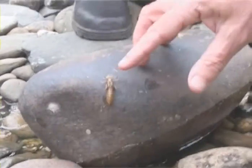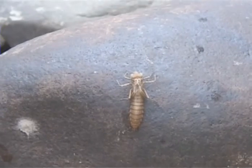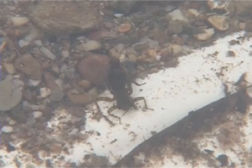A rock like this, and then they turn into an adult. What sort of bugs are they? Dragonflies. They're dragonflies. Can you see anything through there? I can actually see that one crawling.